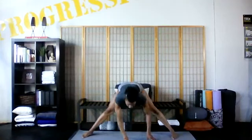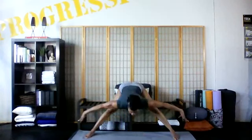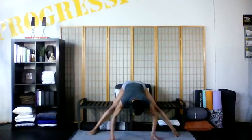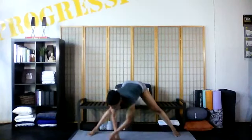Pivot. Pivot on your feet. Look halfway up, inhale. On the exhale, drop down both hands, both ankles, draw down. Yeah, the goal is to get your head all the way down on the floor. Three and two and one. Excellent. Turn to the left.